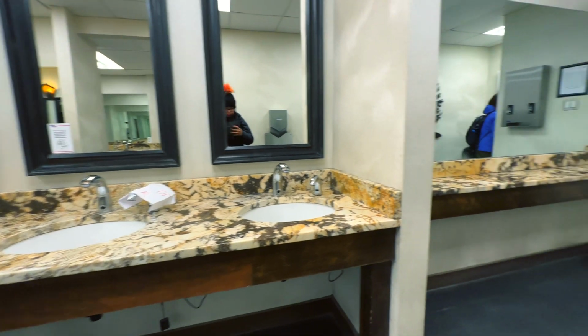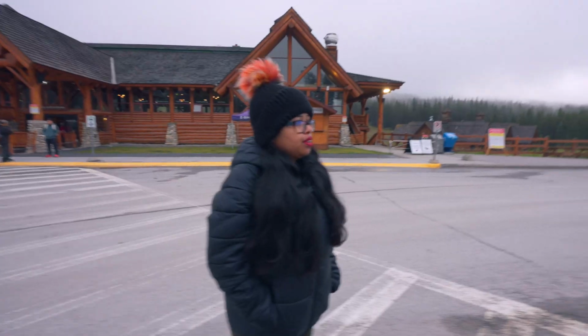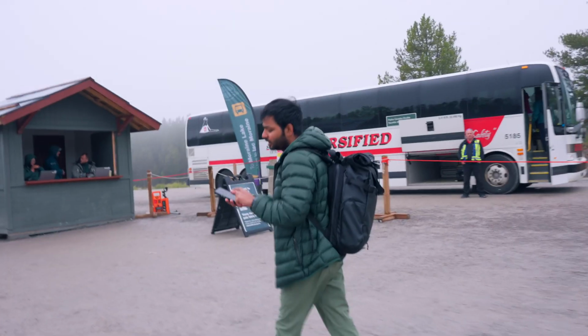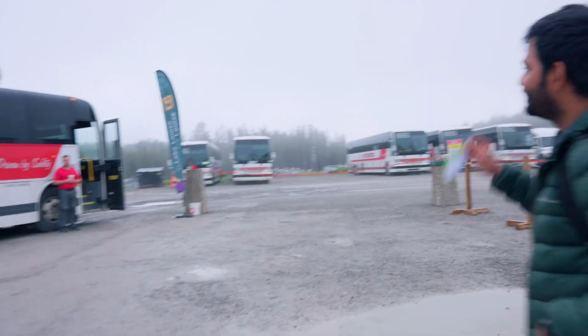Before boarding your Parks Canada shuttle, you can go to the washroom. Ride or die. So this is the ticket we need to show in the kiosk.